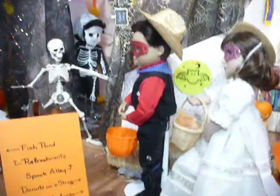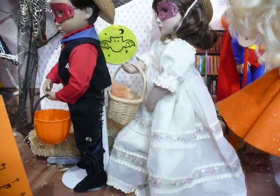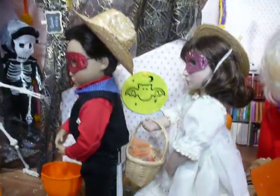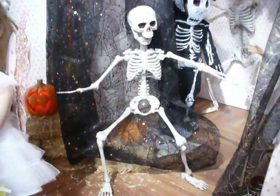And here is Albert, dressed up as a cowboy. And Florence is a pioneer girl. Only she doesn't have a bonnet on. She just has a straw hat and her pretty dress. They're going to go in the Spook Alley. And here's a skeleton that's waiting to greet them in.